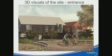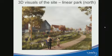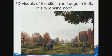I'll take you through some next slides just showing some 3D visuals of the site. This particular one is the site entrance. And then we've got some of the northern section of the site with the play area you can just see here. And again, this is the linear park open space area to the north. And this is what's known as the rural edge. This is the middle of the site looking from the south up to the north.